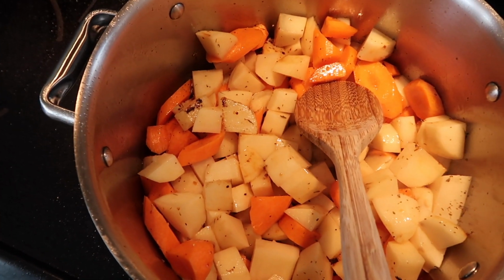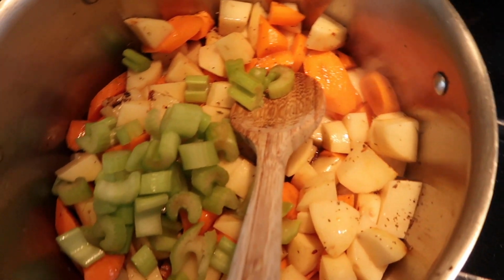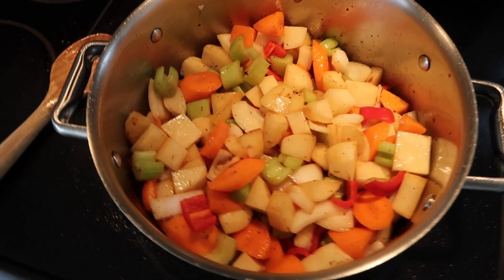So you can see on the bits of some of the potatoes, I just stirred it. Some of them are kind of blackish brownish, which is perfect. So I'm going to add the celery. I'm actually going to do the onions and peppers too because there's not that much celery. Okay, so vegetables are in.